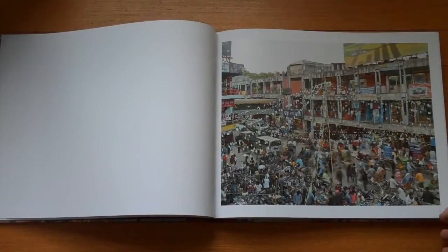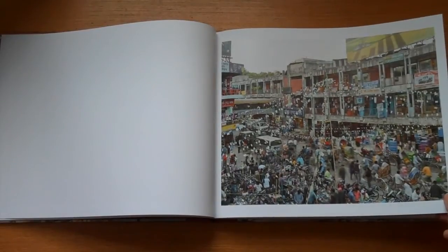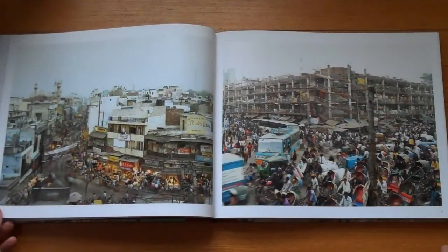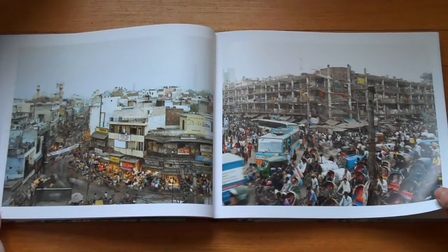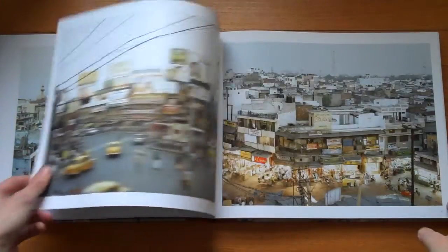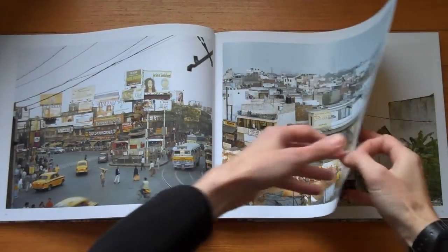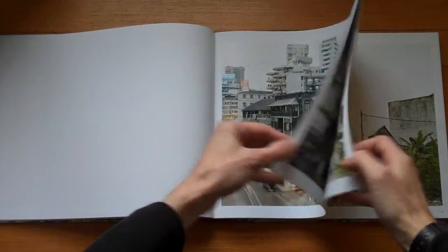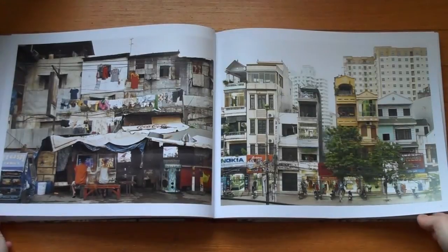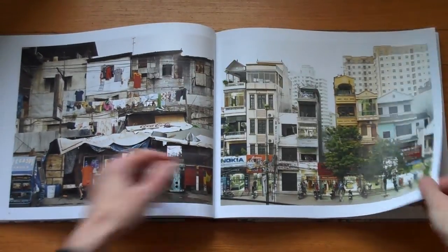I like the visual complexity of a lot of these images. It's just a crazy scene, and to make that work photographically is, I think, rather difficult. I think it works really well. There's an index at the end of the book telling you where each photograph was taken. I don't remember all the locations, but if you're curious, you can look it up.